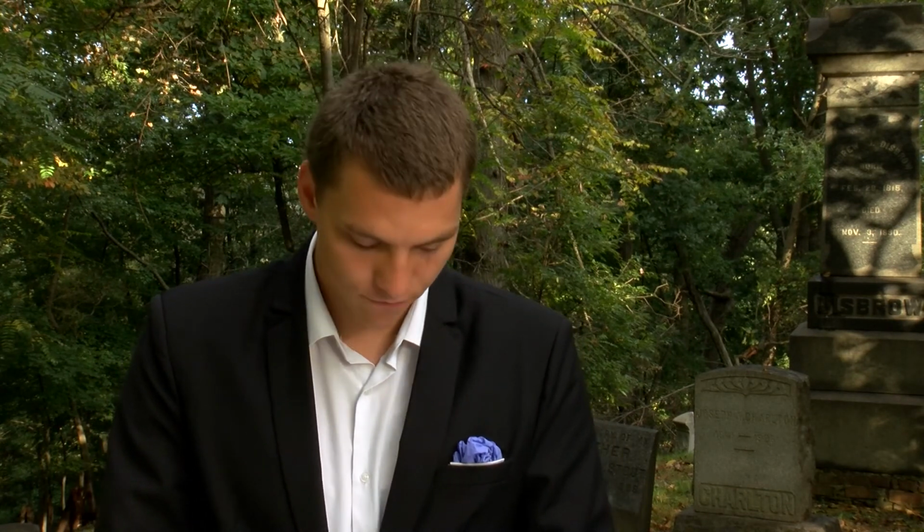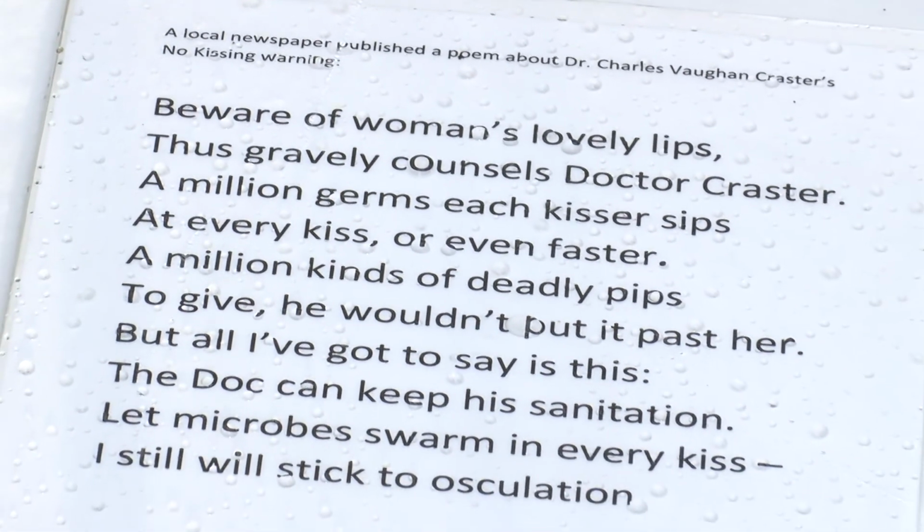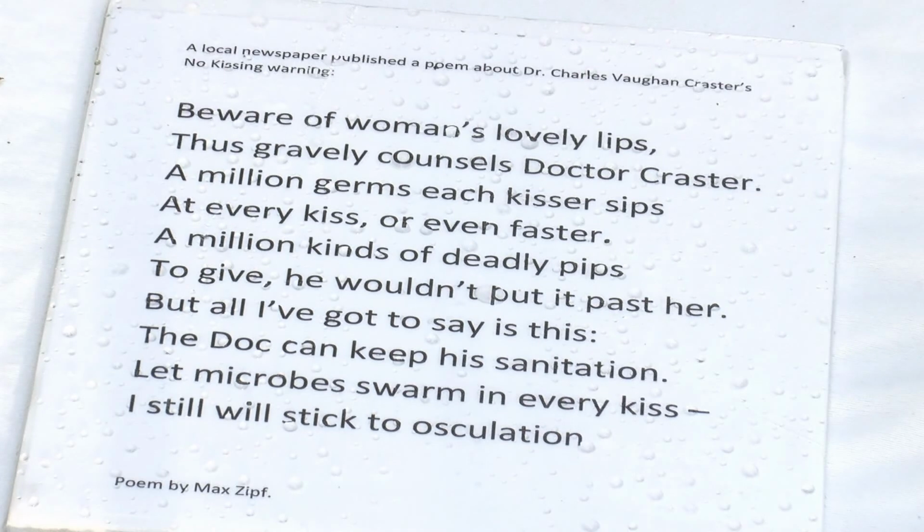A local newspaper wrote an article about me in a poem which read, "Beware of the woman's lovely lips. Thus gravely consoles Dr. Craster. At every kiss, or even faster, a million kinds of deadly pips. To give, he wouldn't put it past her."